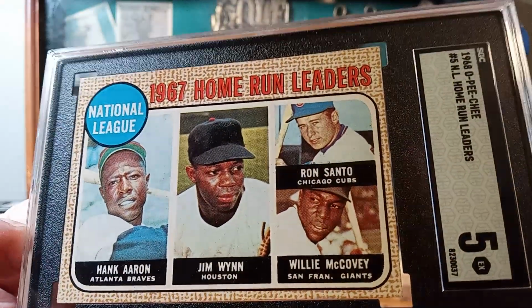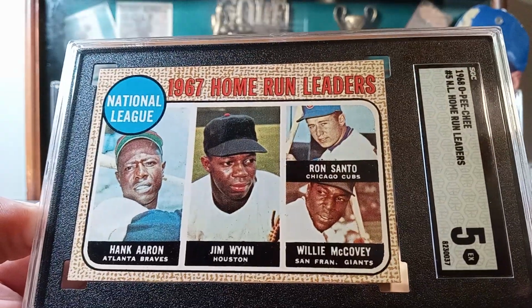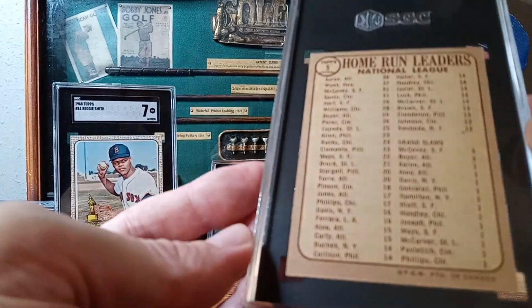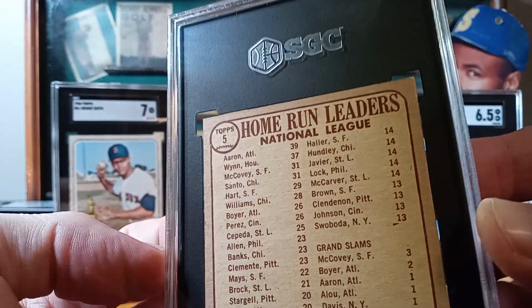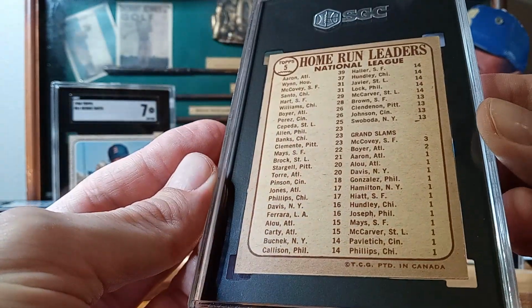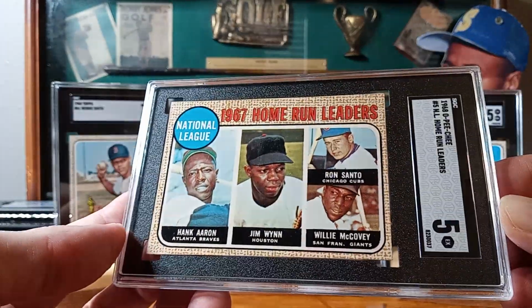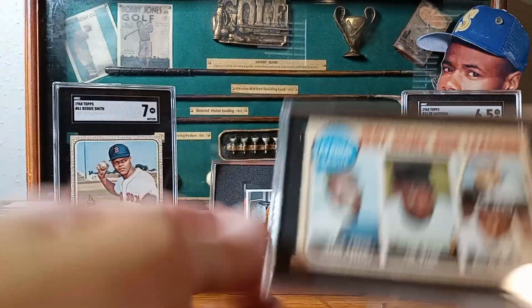I actually kind of feel a little gypped getting a 5. I feel like PSA would have been easier on me with this one. This is actually a pretty ridiculous copy of an O-Pee-Chee. So I'm probably not going to price it higher than a normal 5. And some of these I'm going to have to consider.